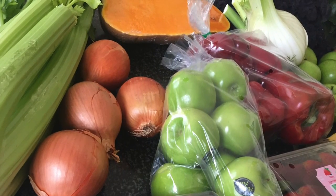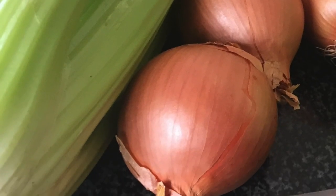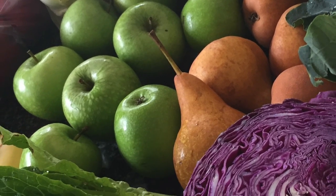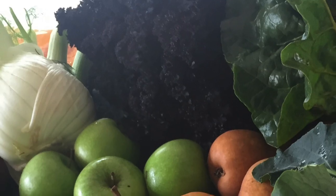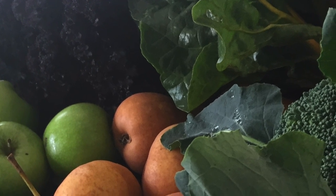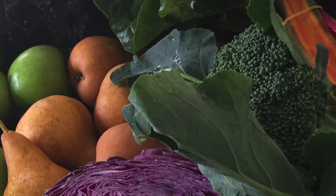As you can see, I've bought celery, onions, apples, lots of apples, pears, lots of strawberries, fennel, kale. I've got butternut, a pumpkin, cabbage, lettuce, bananas, kale. Did I mention kale? I think I mentioned kale. Broccoli, rainbow chard, red capsicum. So it was a good shopping haul.